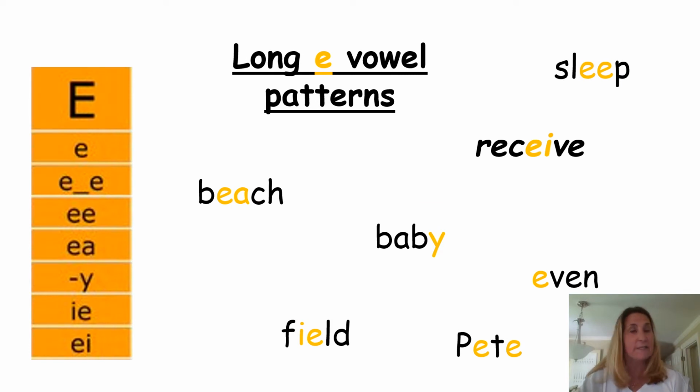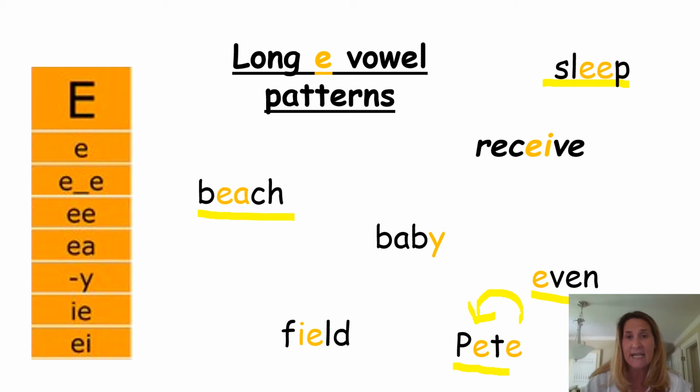Long E vowel patterns. Just an E can say E like even. E followed by a consonant and a final E. Final E makes the vowel long like Pete. Two E's say E like sleep. EA can say E like beach. Y at the end can say E like baby. IE can say E like field. And then EI like receive. Usually we put the I before the E unless it's followed by a C. I before E except after C. Then it's EI.